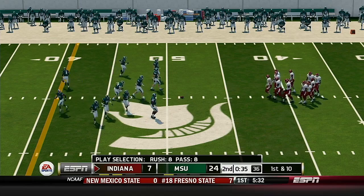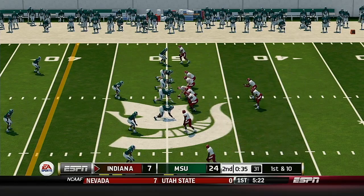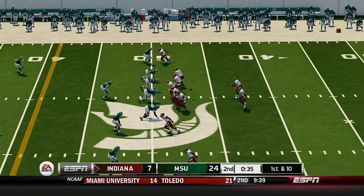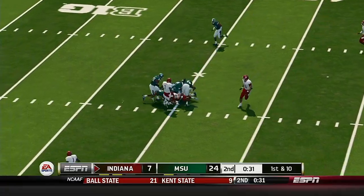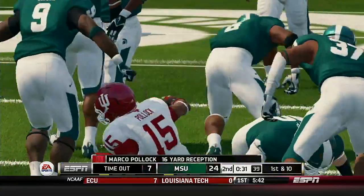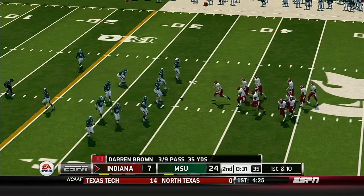Brent, I think this guy's amazing. He has an uncanny ability to scramble, and it showed right there on that play. We've got a first and 10. Ball in the 49. He's at the 40. Quick throw out to the receiver. And they make the stop at the 35. Indiana will have one timeout remaining.